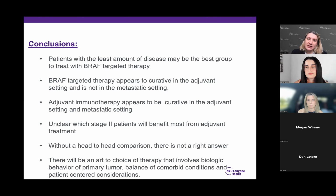None of these therapies were in existence when I finished my fellowship in 2007. And so that just goes to show you, I've been doing this almost 15 years now, I guess, a little more than a decade and a half, but just what can happen in that time frame and how powerful that research can be.